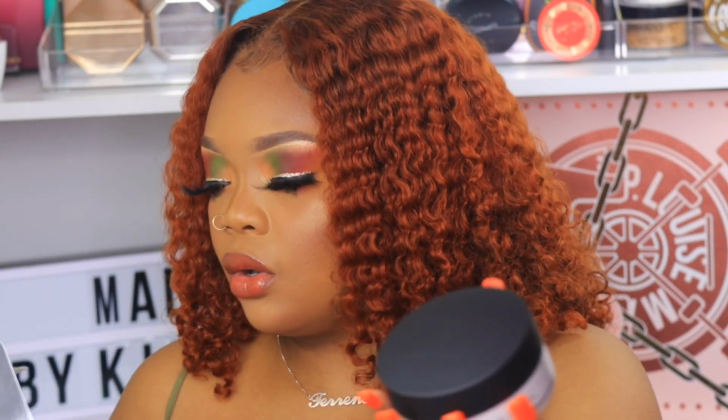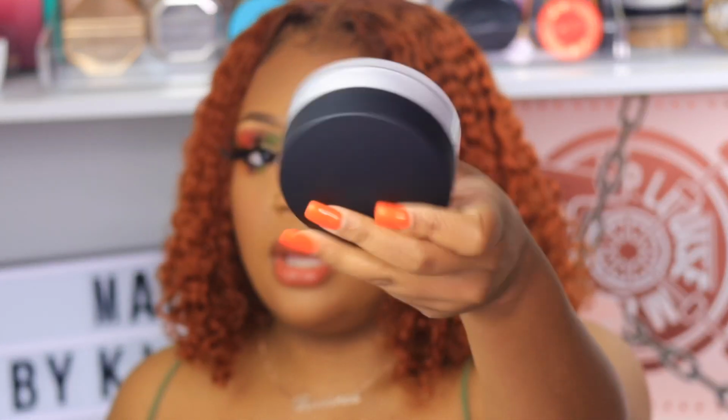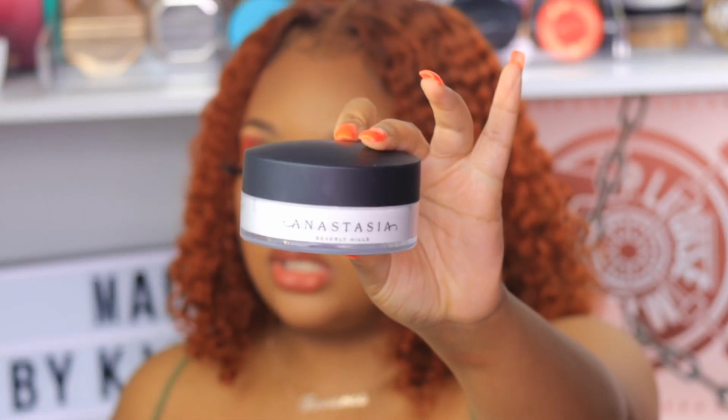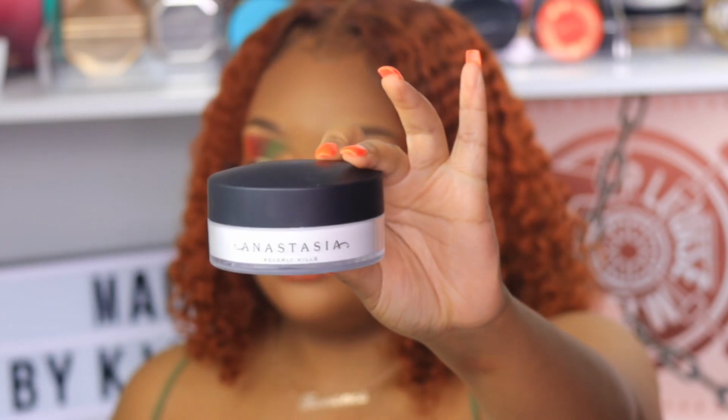And this one was also $12.99 in Marshalls. So it's the same price in Marshalls and TJ Maxx. But I just didn't see any translucent ones when I was in TJ Maxx. So I picked this one up too.